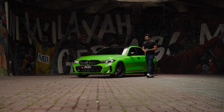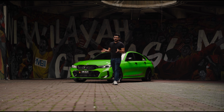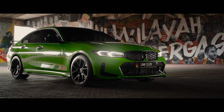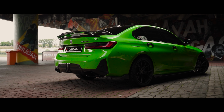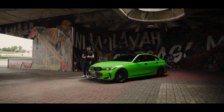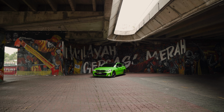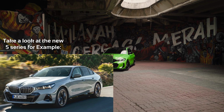This is a 2023 BMW M340i. It's a baby M3 that actually looks good. The exterior of this car looks absolutely fantastic. In my opinion, this is the only modern BMW that has been released lately that actually looks good.